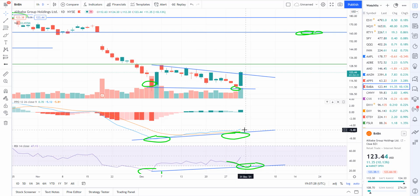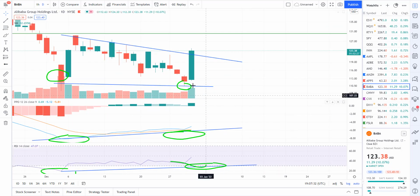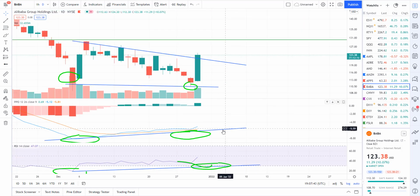So back when I did the video, we didn't really have bullish divergence because we didn't have a new low in price. We got that yesterday. So you'll see here in BABA, it sold off and made a slightly new lower low than the previous close right there. And when it did that, we had a higher low right there in momentum.